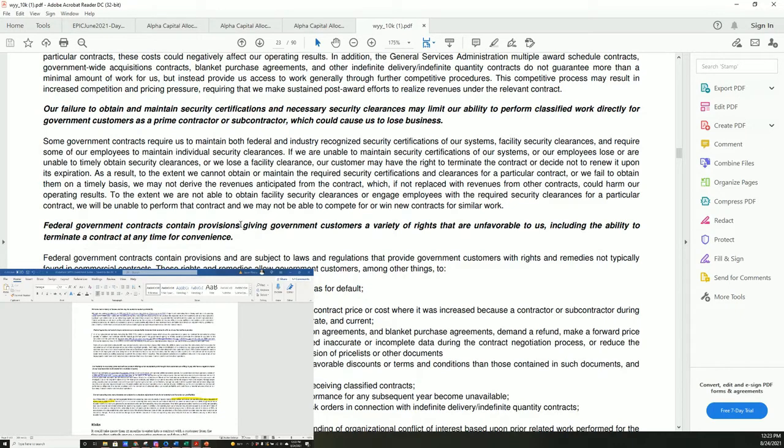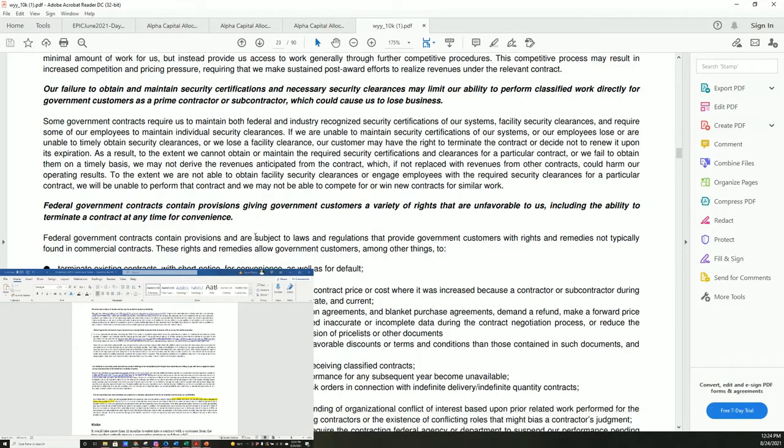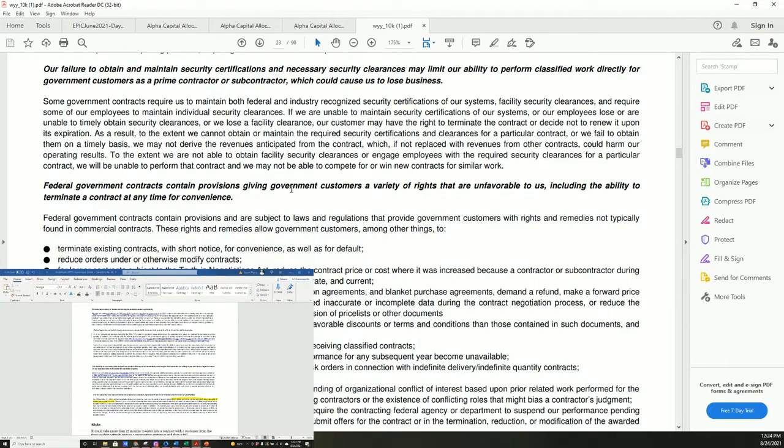Again, I'm going to scan through these. If you didn't see the previous videos where we're digging through the 10K here, normally I read these word for word, and I recommend you do the same when you're reading through your own financial reports. But I'm not doing that here because frankly, I don't want to bore you to death. Okay, again, they have to have security clearances. I know this. If you did not, this is something I would copy and paste in the notes.